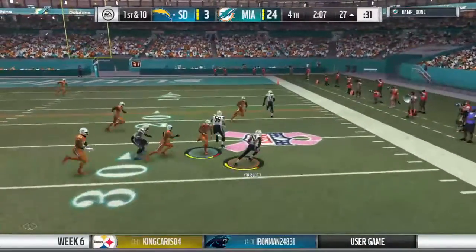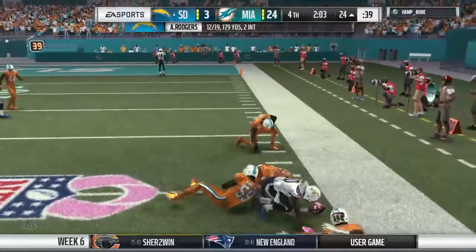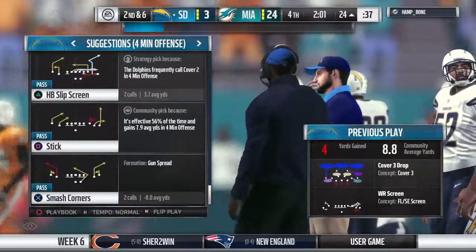Rodgers now on 1st down. Caught on the right side by Dorsett. That throw good for 4. It's 2nd down.